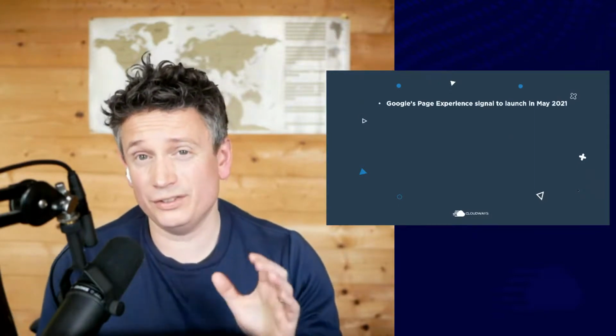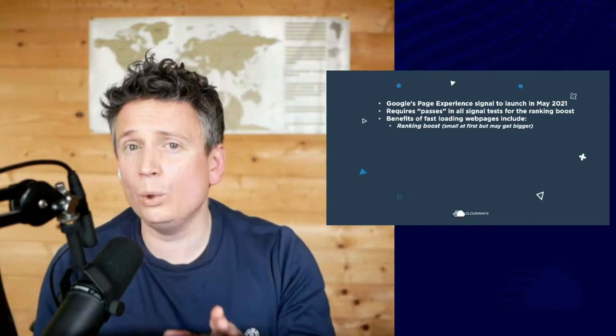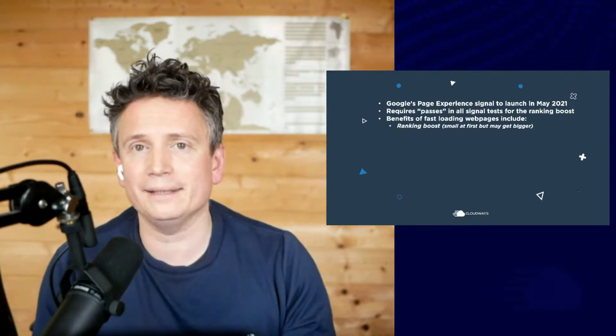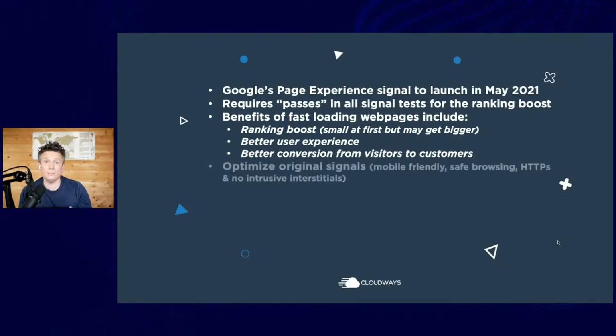Okay, so the final notes. Google Page Experience Update, or the Signal, is being launched in May, so in a month or two's time. It requires that you pass all the signals to get the ranking boost. Benefits of fast loading web pages include a ranking boost. Now, Google has said this will be small at first, so there's no need to panic if you're not doing that well initially, but it may get bigger over time. It'll offer better user experience, better conversions from visitors to customers.